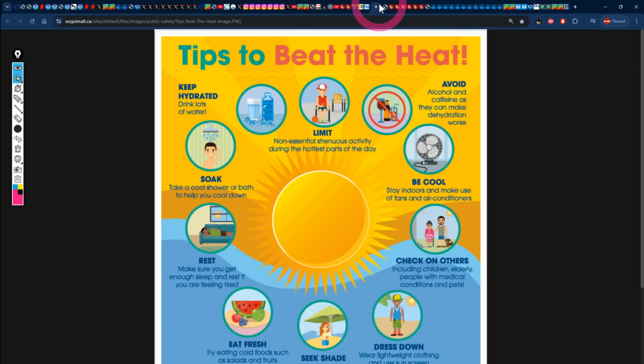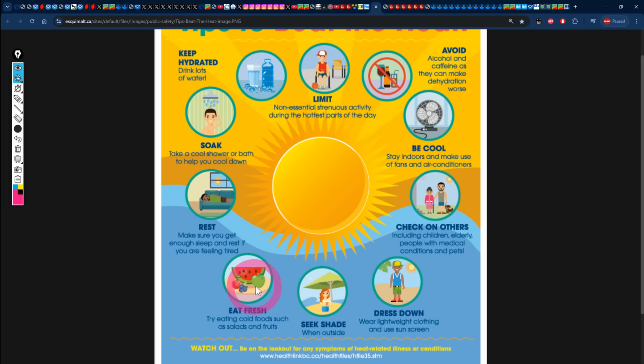We have many tips here to beat the heat. Always ensure that you seek shade when you're outside. If you're walking in the sun, don't be walking right out in the sun deliberately. Find the trees or maybe the buildings that are blocking out the sun in general. Try to eat fresh fruit, salads as well. Rest. Make sure you get enough sleep and rest if you're feeling tired. Soak. Take a cool shower or bath to help you cool down.